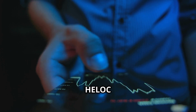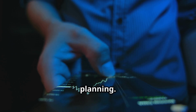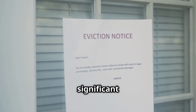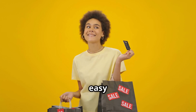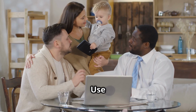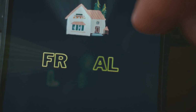Cons: variable interest rates. HELOC interest rates are usually variable, meaning they can go up or down over time, adding uncertainty to your financial planning. Risk of foreclosure. If you can't repay your HELOC, you could lose your home, which is a significant risk to consider. Temptation to overspend. It's easy to overspend with a HELOC because it's like having a large credit card, which can lead to financial trouble. Advice: use a HELOC wisely and have a solid repayment plan to avoid potential pitfalls and make the most of its benefits.